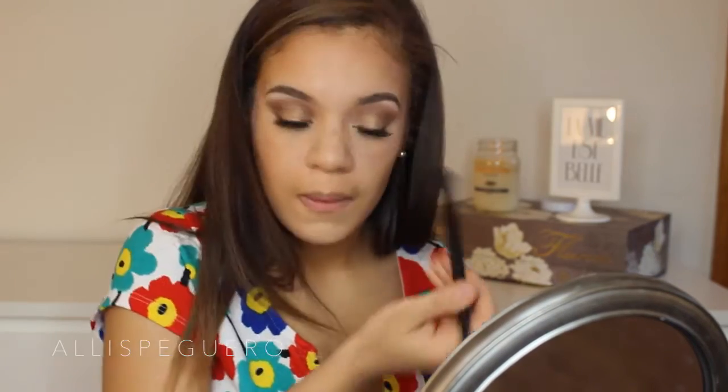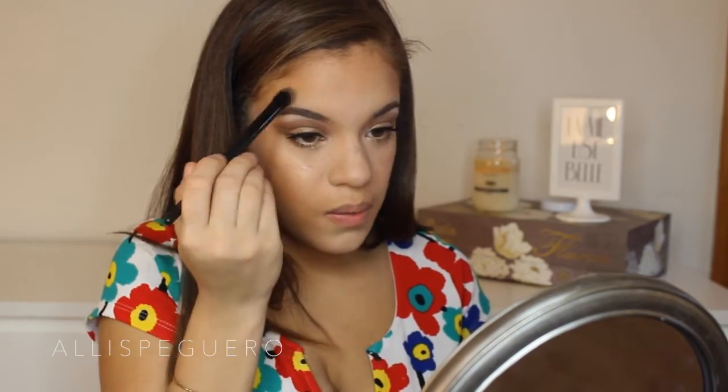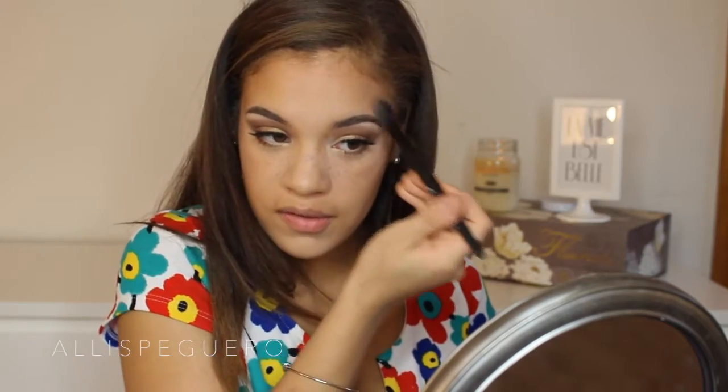Oh, the highlighters are really pretty. Do you see that? Bling! I really shouldn't be putting any highlighter there because I have this massive zit, but I guess she's part of the family too, right? She deserves to shine. Going to put some above my eyebrows just to kind of lift the face a little bit.